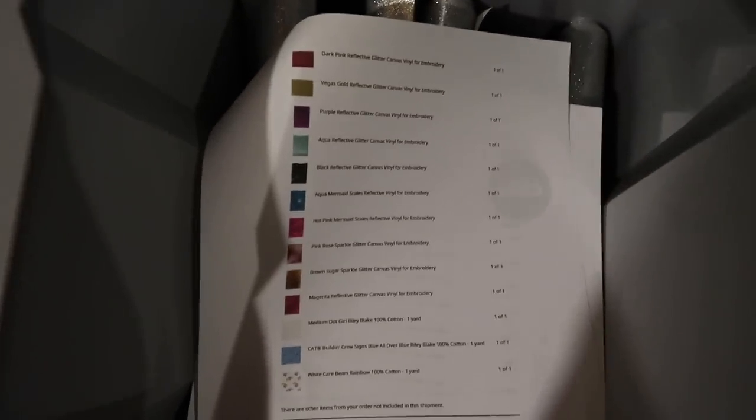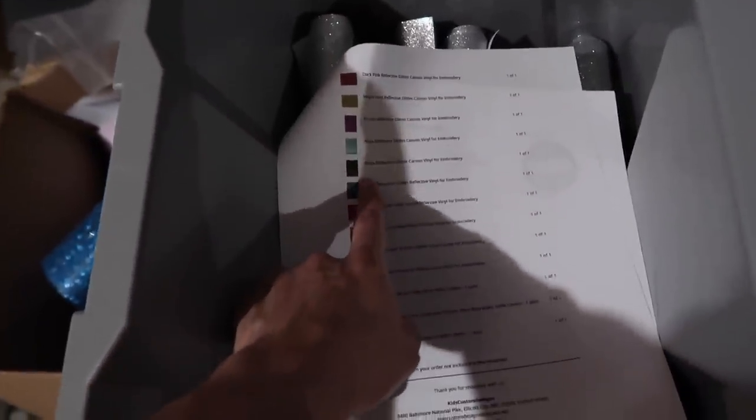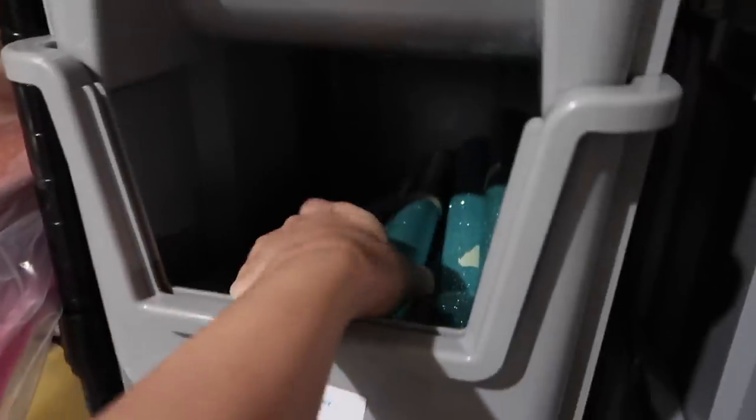Okay. Dark pink, Vegas gold. One of each. What is dark pink? I think I would know this. Oh, right here. Dark pink, Vegas gold. It's Riley Roman. Dark pink, Vegas gold, purple, aqua, black. And the black is in here.